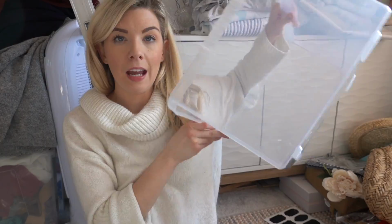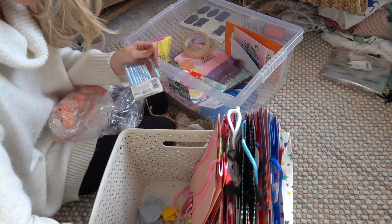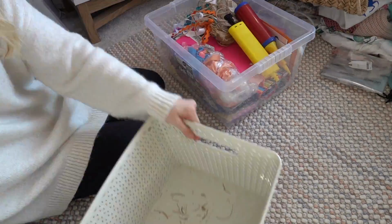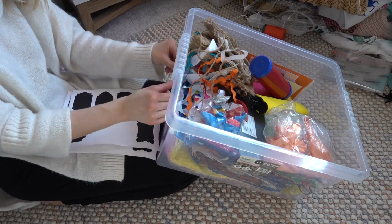So I've got a box here and I'm just going to put any birthday supplies, cards, bags, anything I find in here so I know where it is, and keep it really accessible in the loft so I can get to it easily.